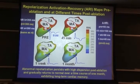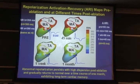Before ablation, we saw an inverted T wave. After ablation, the degree of inversion increases. The degree of inversion lessens after a week, and a month after, we have almost a flat T wave with a small positive deflection. We saw that abnormal repolarization persists with high dispersion post-ablation and gradually returns to normal over a time course of a month, consistent with long-term cardiac memory.